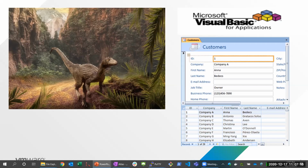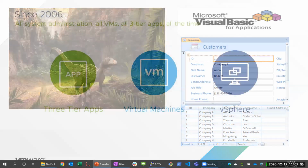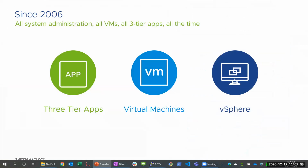And very early in my career, the early 2000s, I spent a little bit of time throwing Visual Basic front ends, little UIs on top of Access databases. There wasn't a whole lot to it. I do have some SQL background, and that helps in this cloud native world, but I'm not really a programmer. Since 2006, it was all systems administration, all VMs, all 3-tier apps all the time. Virtualizing, building VMs, helping the application owners run their application. And when virtualization came along, it was really the exact same work as physicals. It was just an easier way to do it.